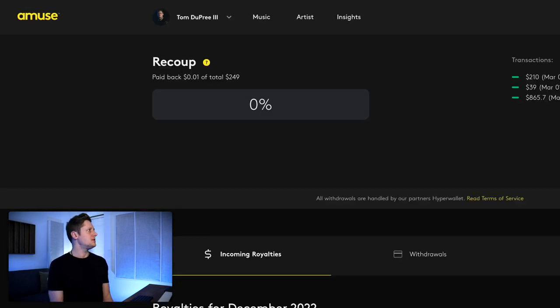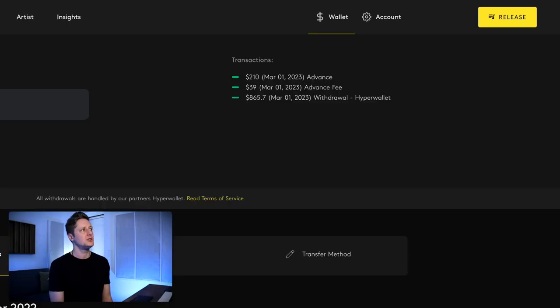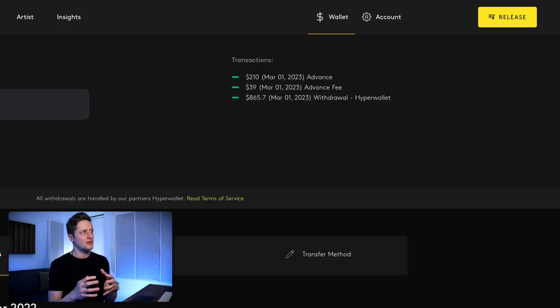On the top left, you can see that we have paid back 0.01 of $249, which is the 210 plus 39 that we owe. And in the top right, you can see two transactions on top of my transaction that I accidentally hit earlier today. So I've got the $865.70 that I withdrew today of actual royalties. Then I've got the $39 advance fee, and then I've got the $210 advance as well.